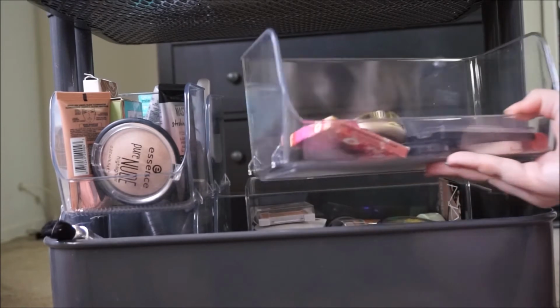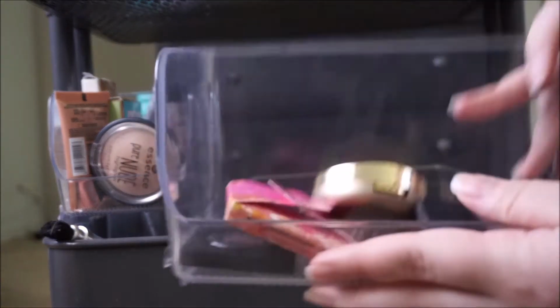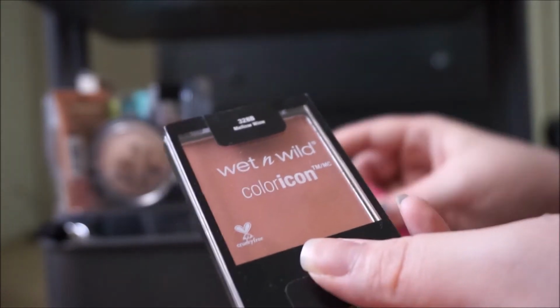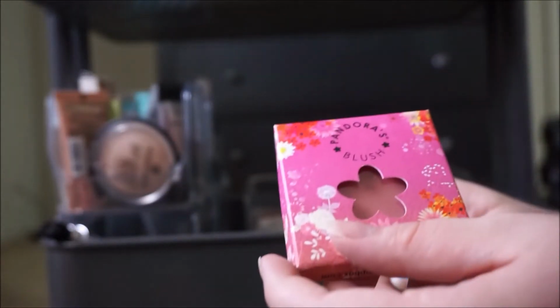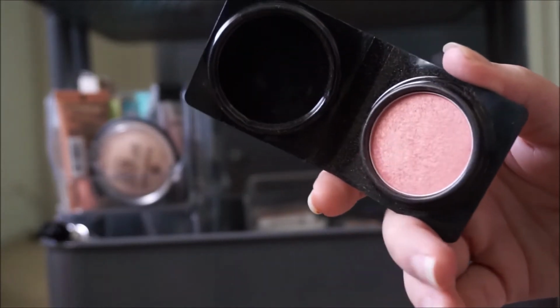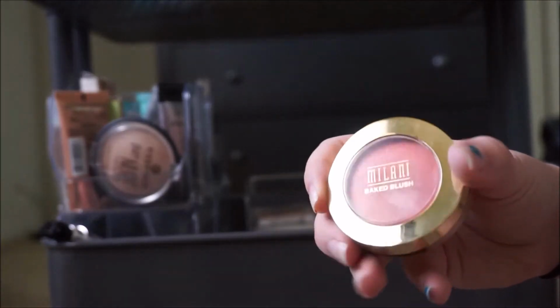So then I have my blushes. I do love blushes quite a bit. I have Wet n Wild Color Icon. I have this blush from Pandora's Blush. Then I have this Show Me Your Cheeks blush by Elizabeth Mott, which I think is a cream. Oh no, it's this really pretty shiny pink one. And then I have my Milani Baked Blush in Luminoso, of course.